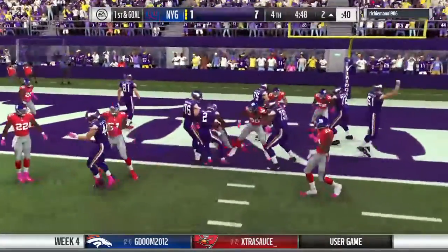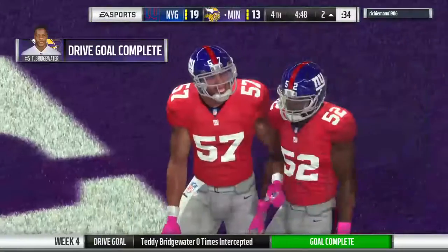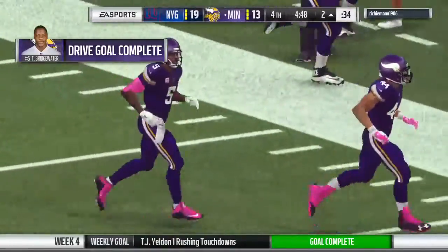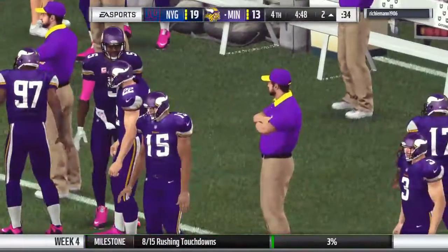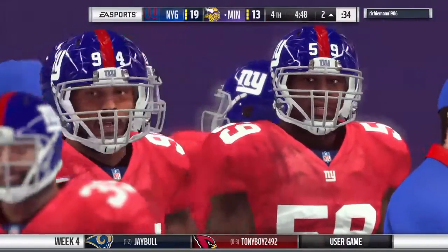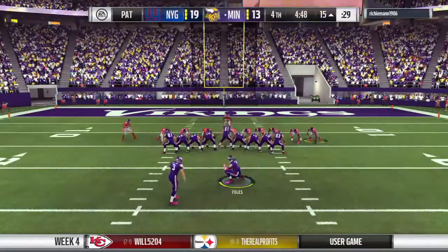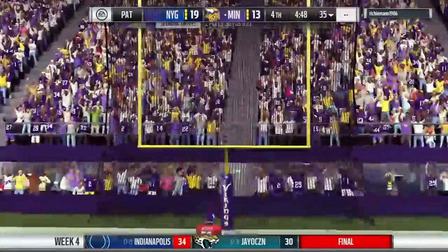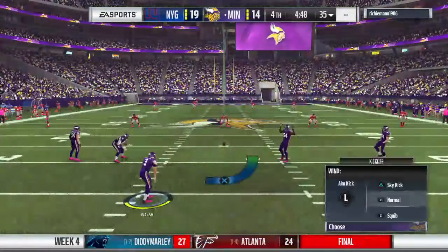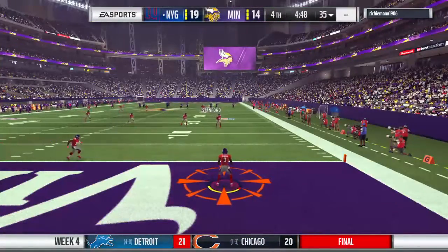They'll try to punch it in with Yeldon. And he will take this one into the end zone for a Viking touchdown. T.J. Yeldon, his first touchdown on the year. And the Vikings are able to make this a close game again. Extra point try now for Walsh. And this is back to a 5-point game. And so we have the touchdown. Now here's Blair Walsh to kick this one away.